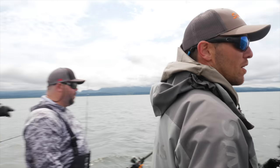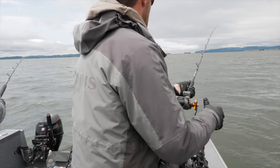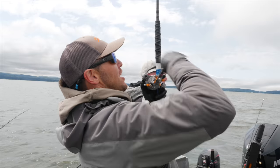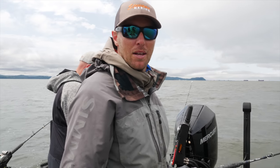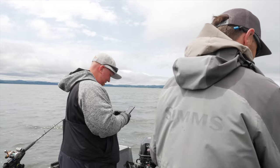Oh my God, we got a fish right here. Okay, maybe I will reel in one. This one was just getting chewed off. I'm getting here. Oh my gosh, did I just miss him? No. This is why I can't kill a keeper, because I can't hook him. Yeah. I'm not going to kill him.